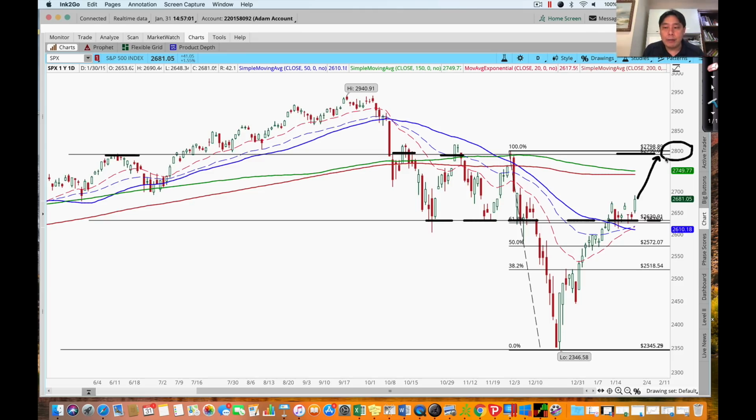Now I'm going to watch this level again. At this level, if we get a reversal pattern, a bearish pin bar, again, watch my video on candlestick patterns so you understand them. Really important, right? So we've got a bearish pin bar, a bearish engulfing pattern, and a black crow pattern. If that happens at this level, I will start to take profits from my long positions.